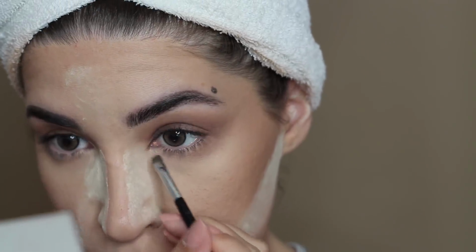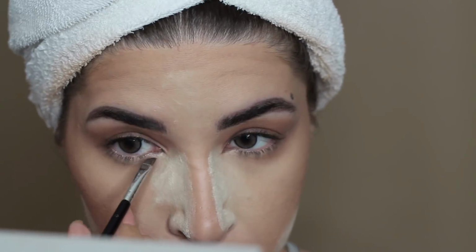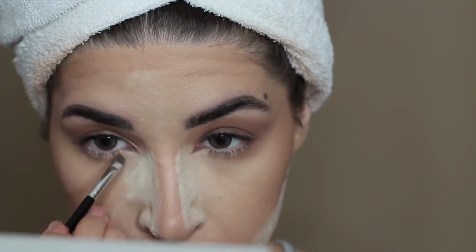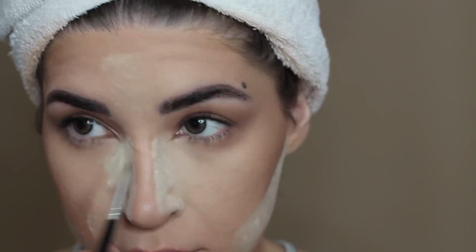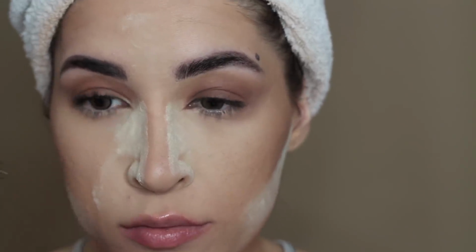So I then get an angled liner brush, I wet it and dip it into a little bit of brown eyeshadow, and I use that to create a point at the tear ducts. This really elongates the look of the eyes and gives that sexy cat eye effect, and it's a lot more subtle than using straight liquid liner or whatever.